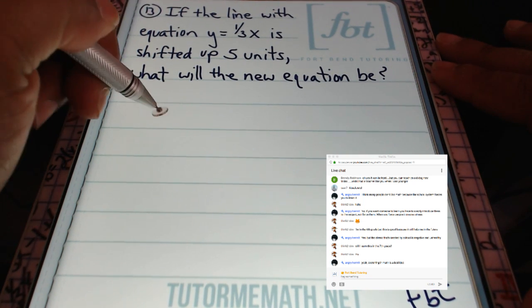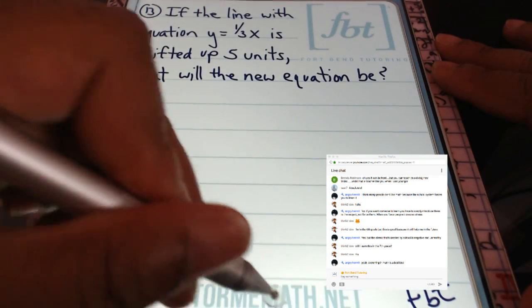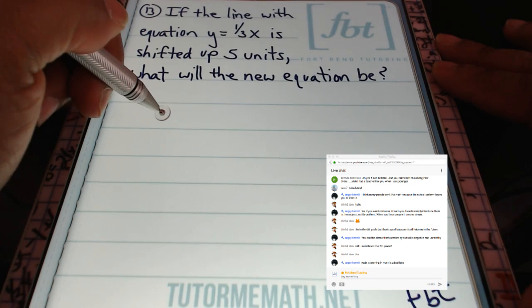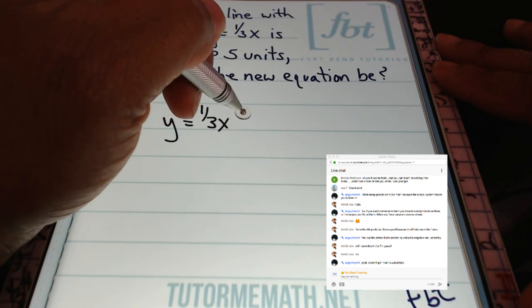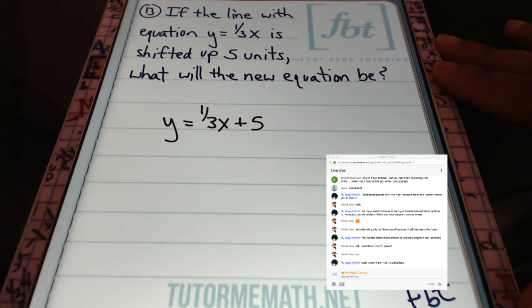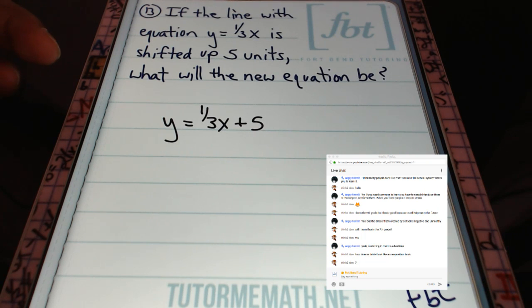So all you have to do is start off with that initial equation that they gave you, and I'm going to write it in black. Here we go. We start off with that initial equation of y equals 1/3 x, and all you have to do is just add 5. That's it. Anytime you're doing a vertical shift on any equation, you just add a positive number to go up, and subtract a number to go down.